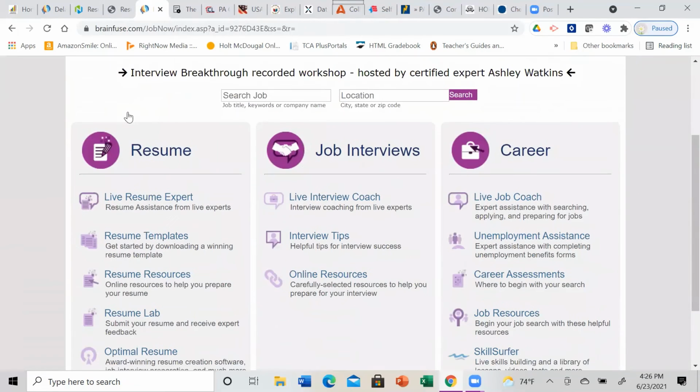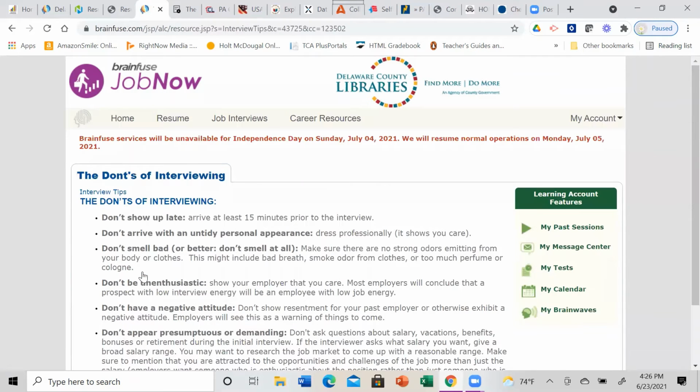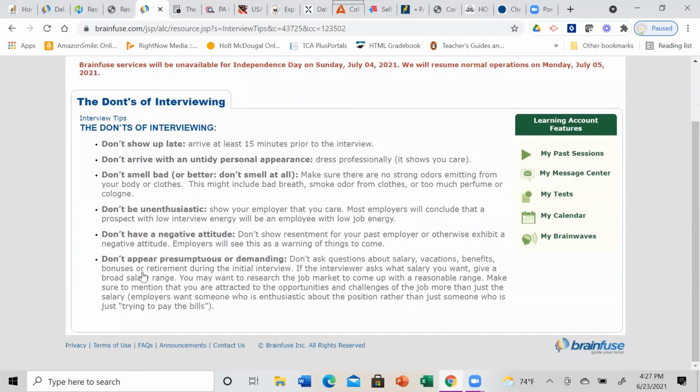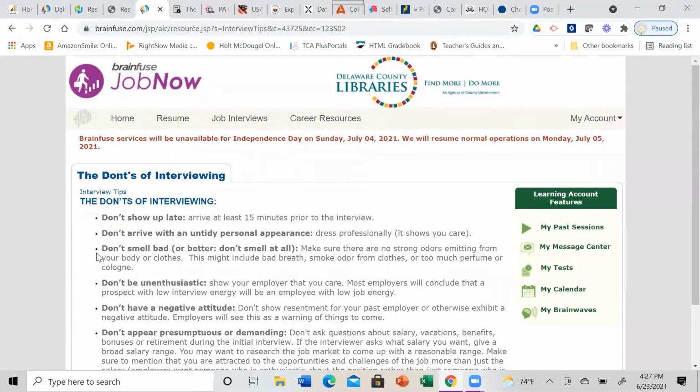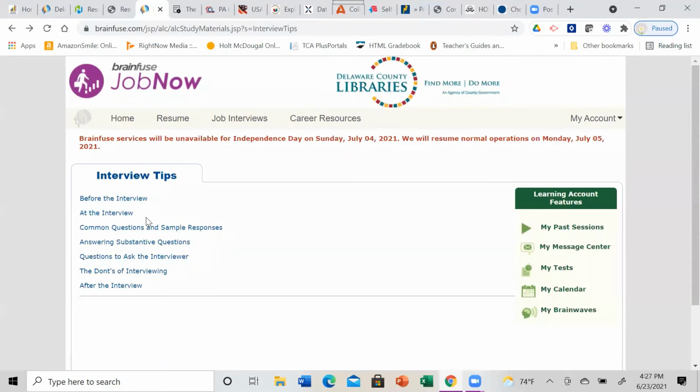Job interviews. There's a live interview coach. There are some tips. So we can take a quick look at what those tips are, and they're broken down into tips for before the interview, at the interview. There are some don'ts of interviewing. Don't show up late. That's probably a really good one. Don't arrive with an untidy personal appearance. Don't be unenthusiastic. Don't appear presumptuous or demanding. So it's really good to think through these things before you get there and really be prepared.